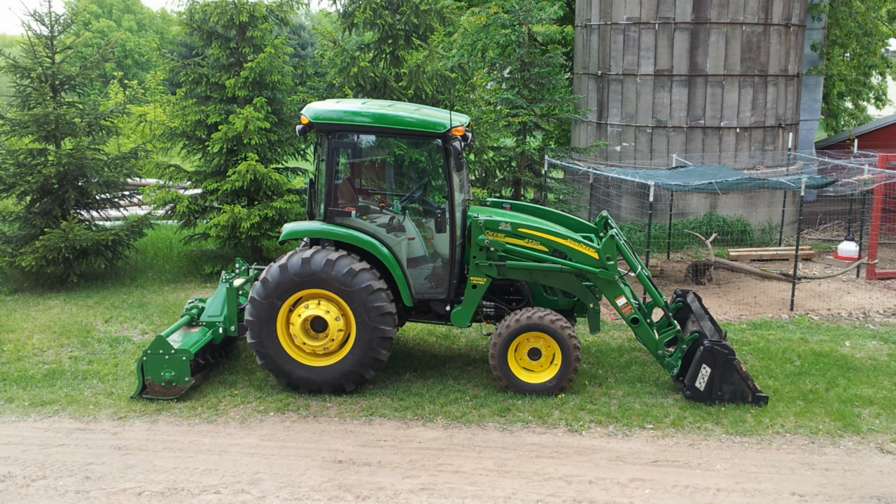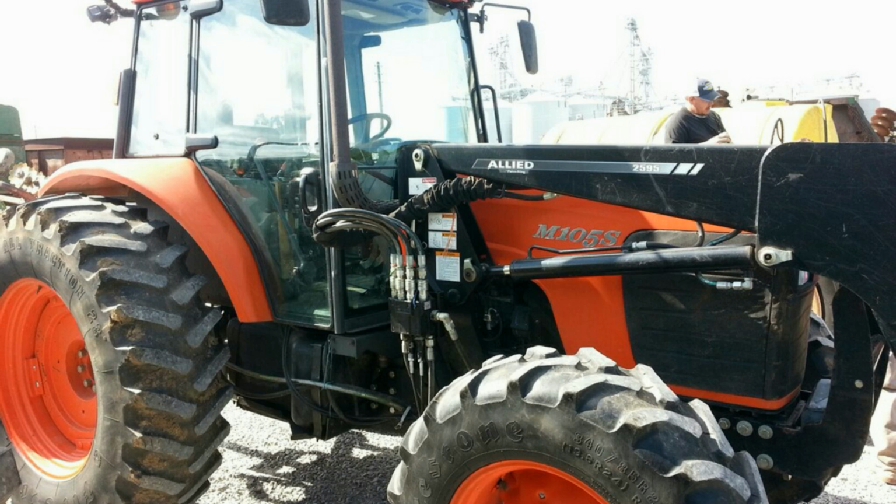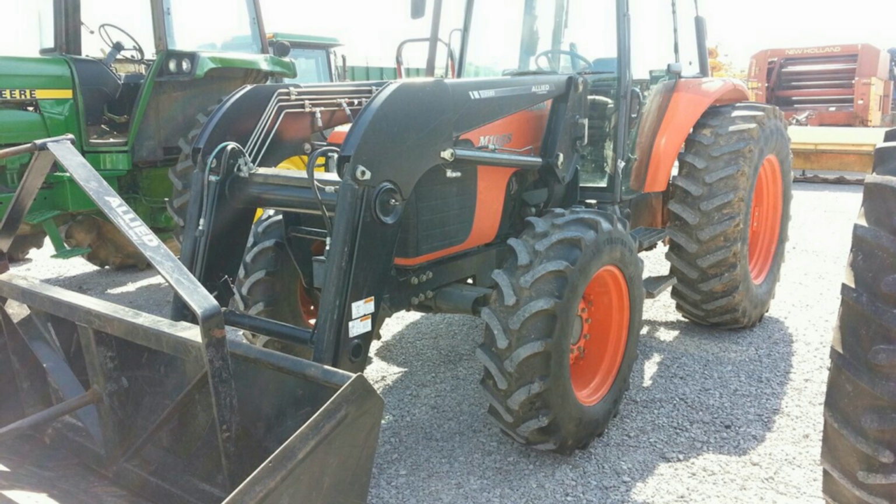So I'd been scouring them for several days. Then my friend Clark, the Clarkinator from Kentucky, was at an auction. He goes to a lot of them. He was looking for stuff like this planter here, which he did not get. But anyways, he sends me this picture and says, hey, there's a 105 horse Kubota with your name on it. So the long and the short of it is, this is a 105 horse Kubota with 4,000 hours on it.